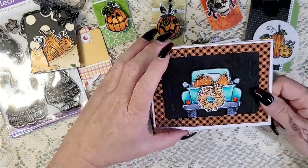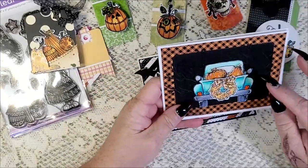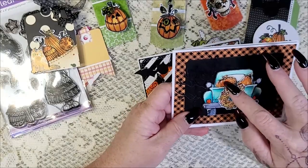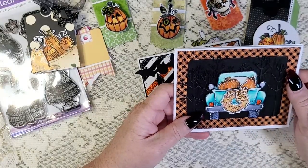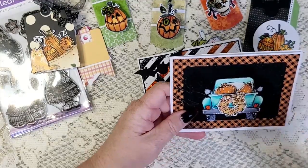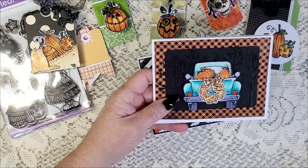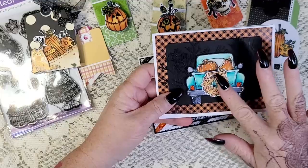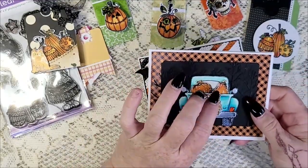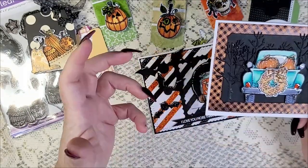And then this one, this truck has been in my stash since, at least since summer. Colored it up, colored this wreath and these punkies so long ago it feels. But it's just been sitting there and I wasn't sure what I wanted to do with it. And yesterday I was determined I'm going to use this pickup truck. So I attached the wreath, and then I found these pumpkins that were in my stash as well. They were from the set called Attempted Murder. It was a flock of crows, if you will.